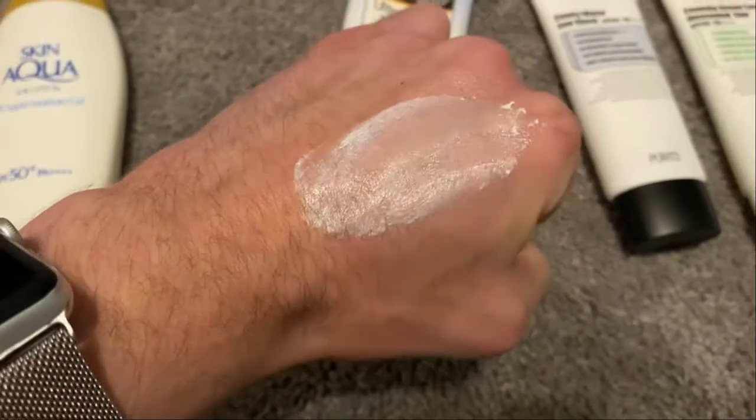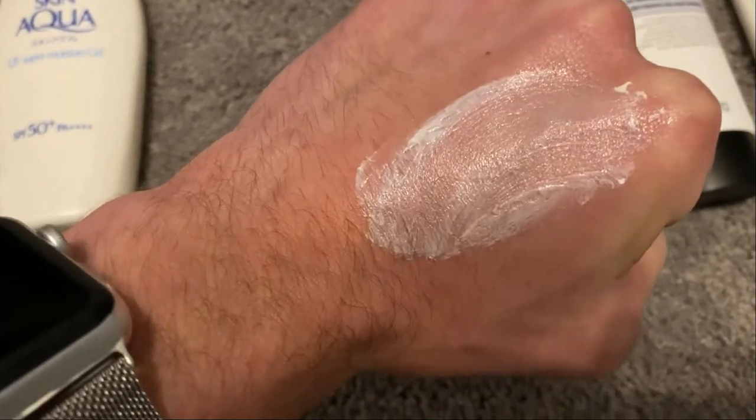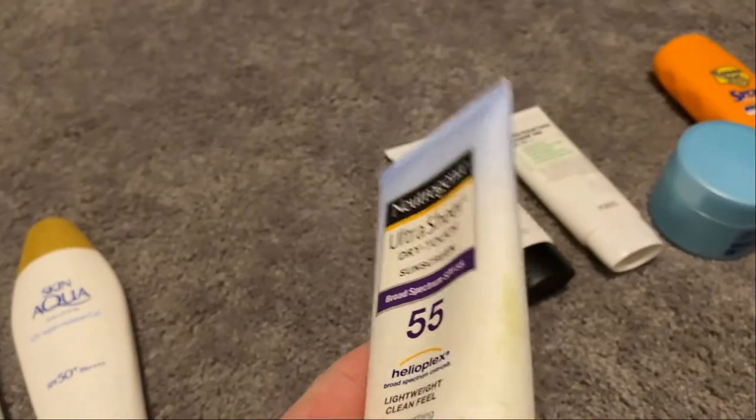Here is a quick swatch of it there for you, and it blends into the skin nicely, and it does have that nice matte finish. And that is it fully blended in on the skin. I am going to pass on this one. I'm just going to toss it.